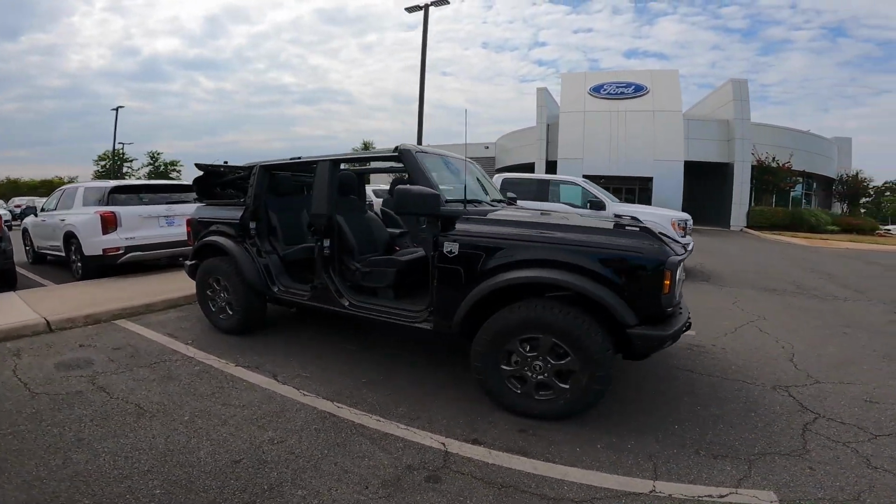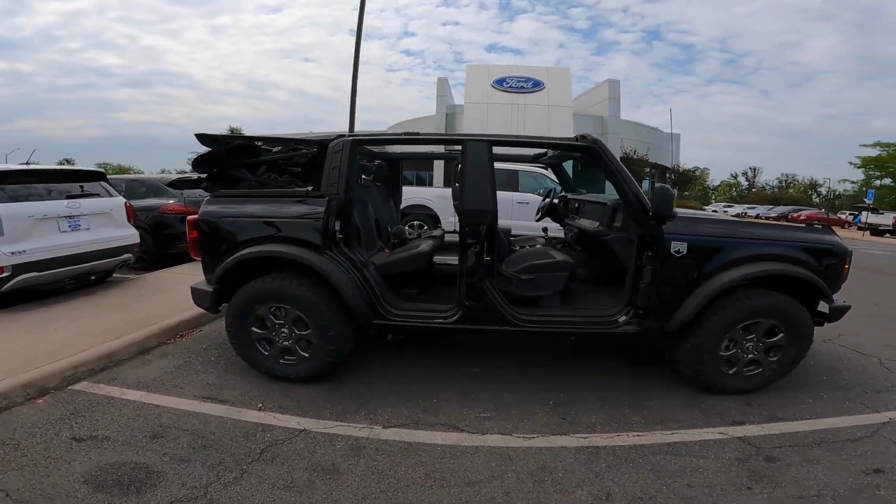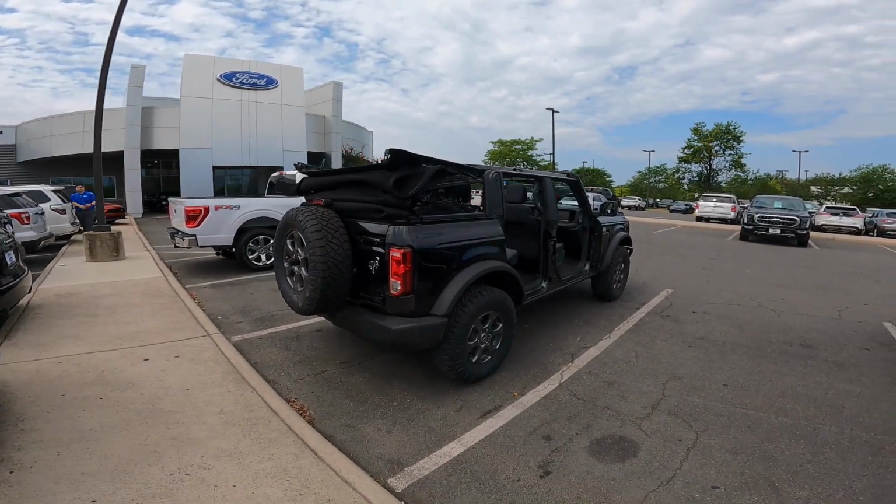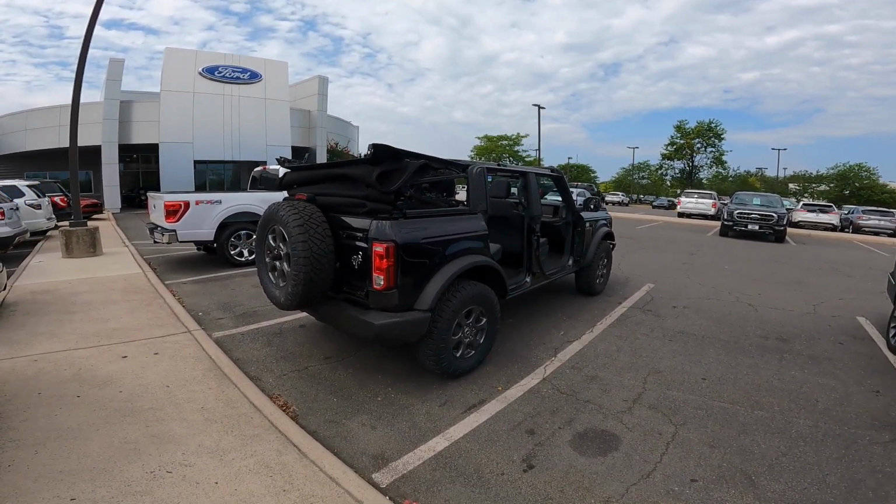Let me know what you all think of the new Ford Bronco. Let me know if you like it. Let me know if you think Ford should have done anything different. Overall, I'm very happy with it. I think the car drives amazing. I think it looks great.